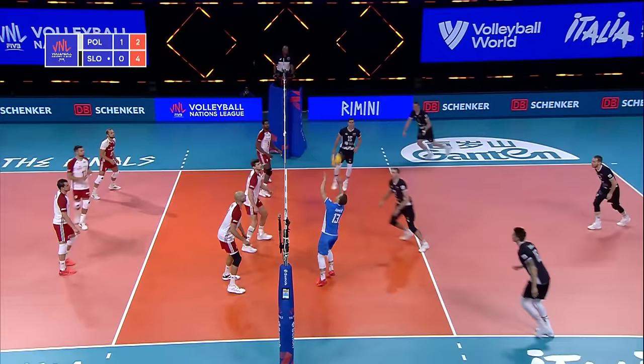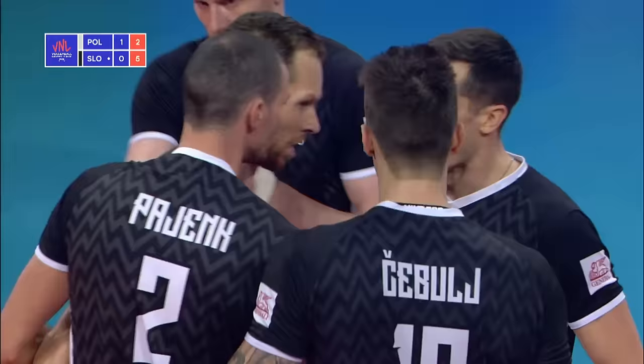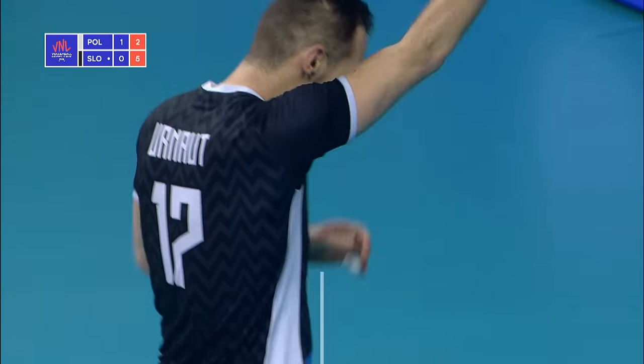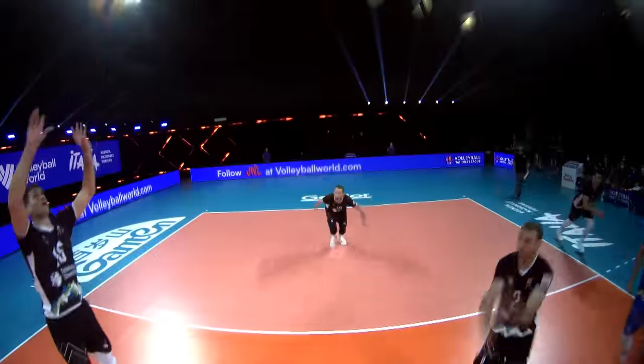He wanted to bury that one. That's such a good touch by Stern. And now on the pipe, Slovenia now lead by three. Oh, and you can see Poland spending a bit of extra time in their huddle. Right now, they know that they've given up some big points here to Slovenia, letting them back in the match after taking set one. That's a great attack from the back row from Ernaut, just one blocker.